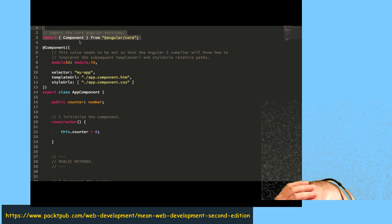Now the problem is, if we try to run our Angular application using this type of metadata, I'm going to refresh here, and I'm using the in-browser TypeScript compiler, you can see that the application itself runs, but the TypeScript compiler complains that it doesn't know what this module is, and that's the module, of course, that we're referring to right here. So what we have to do is tell the TypeScript compiler to expect this module object to be globally available.